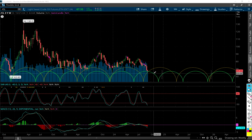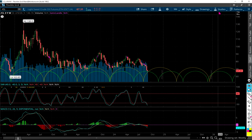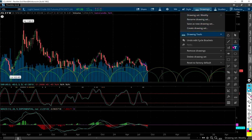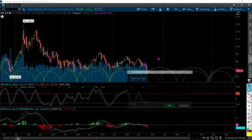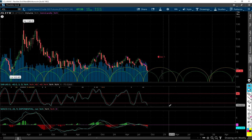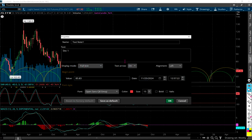So, December 1st is what I got going on there. Let me see if I can get the right drawing tool going on here. Deck 1. That's that bad boy. We're doing a little side detour here to get this right, so in the future, we don't have to mess around with it too much.